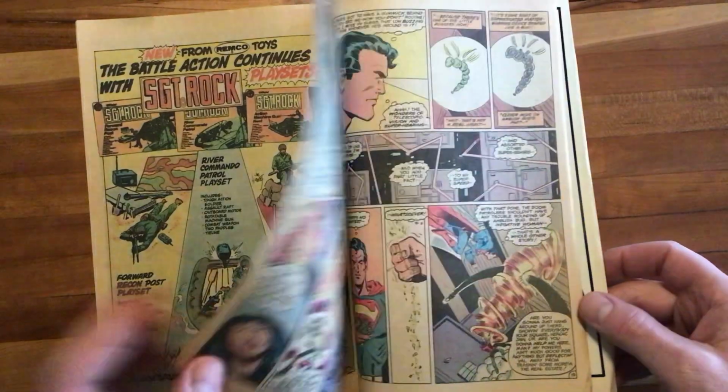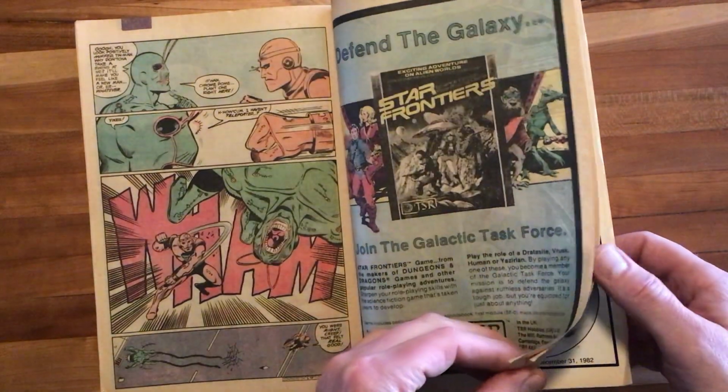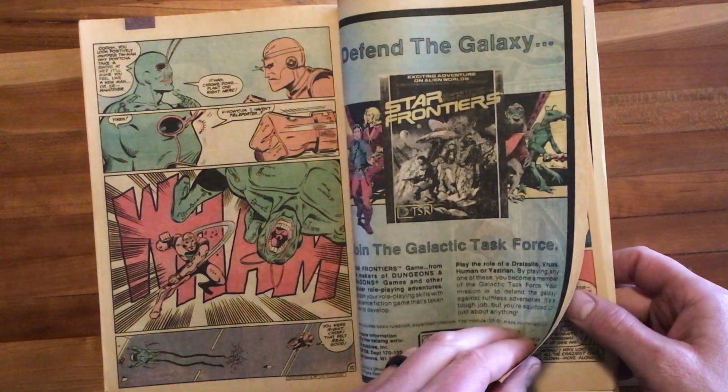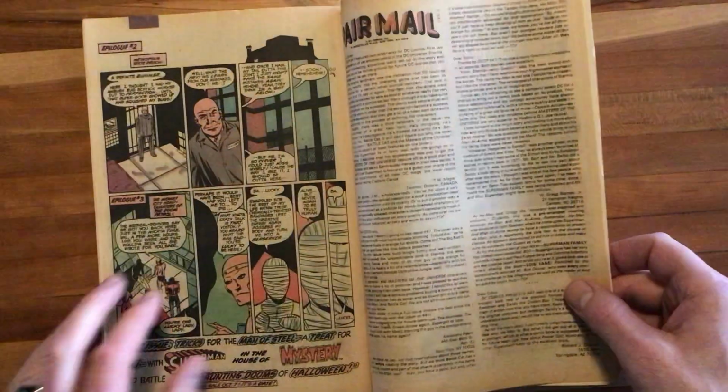It looks like it might feature the Metropolis version of the Macy's Day Parade, because I see a lot of floats here and things like that. So very cool bit of DC action here that we're going to get into. Great shot here of Robot Man punching Ambush Bug out. Very cool issue. Would like to cover it and probably will at some point on the show.